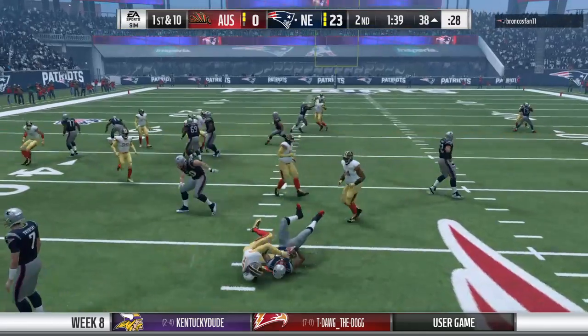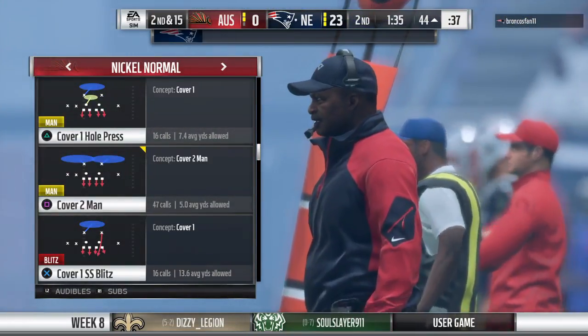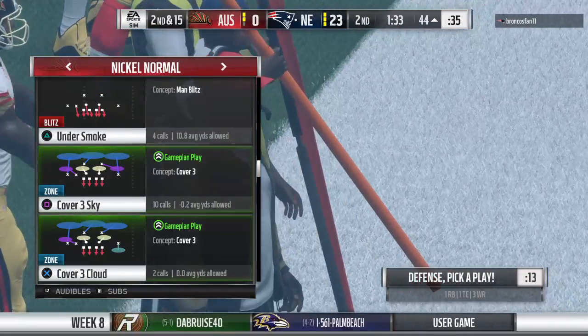Now a first down carry. It's Hill. And he got blown up. Losing yardage on the play back at the 44. So a loss of 5, and it'll be 2nd down.